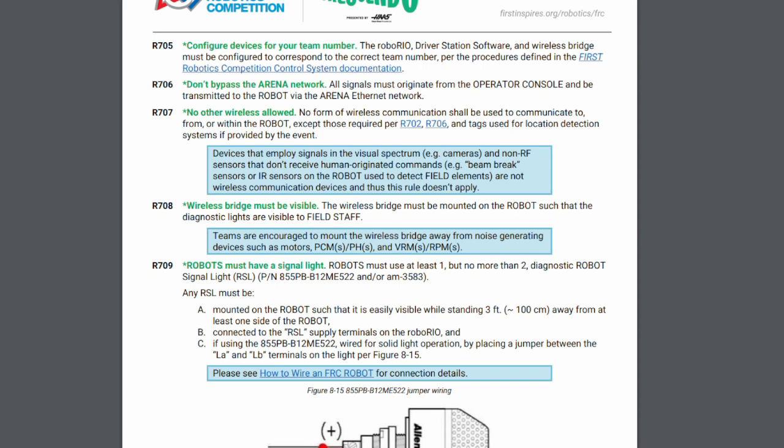R708. Wireless bridge must be visible. The wireless bridge must be mounted on the robot such that the diagnostic lights are visible to field staff. Blue box. Teams are encouraged to mount the wireless bridge away from noise-generating devices such as motors, PCMs, PHs, and VRMs, thus RPMs.